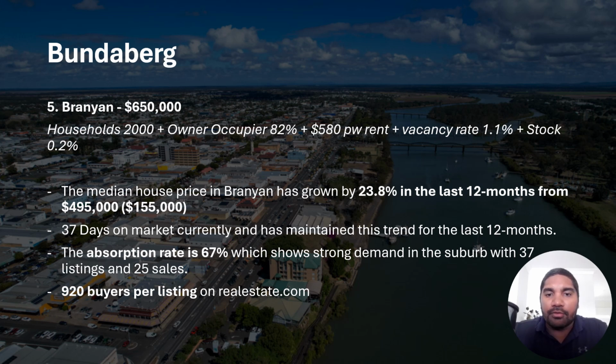Days on market looks very good, sitting at 37. So it's a very hot market as well, guys. Things are going under contract there within the first 1 to 7 days, so be quick if you are buying in this suburb. And you can see it's maintained this trend for the last 12 months. So a very hot suburb it has been for the last 12 months and hasn't really shown any signs of demand slowing down.